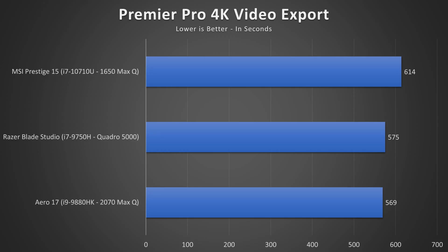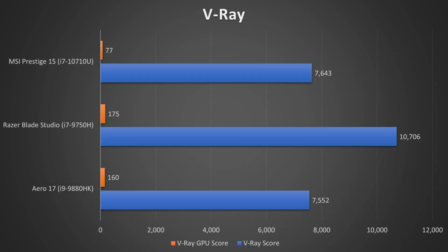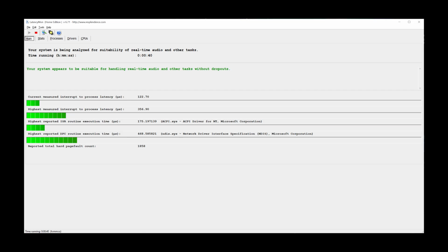The GPU in this laptop is good enough to accelerate content creation tasks, play esports games, and even older AAA titles. But if you want to play modern AAA games, this is not the laptop for you. Here are some other performance tests, including a Premiere Pro 4K export, my Firestrike results, my TimeSpy results, my V-Ray results, my AS SSD results, and my LatencyMon results.